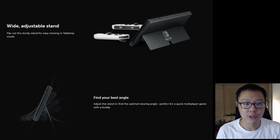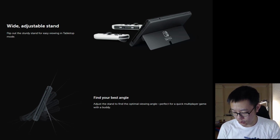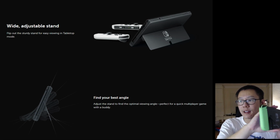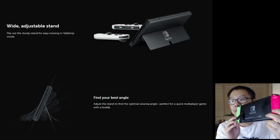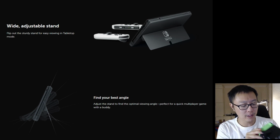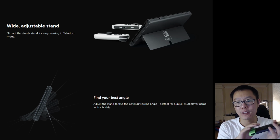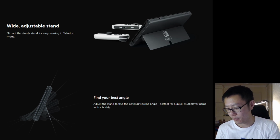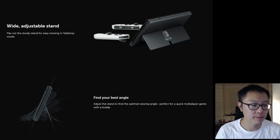Some other things they mentioned was a wide adjustable stand. So previously on the Nintendo Switch, you had a really flimsy little stand on the back there. I don't know if you can see that, but the webcam is a little bit small, but it's just very tiny. And that really was more of an opening to get to the SD card. But now, as you can see in the picture here, it goes along right down the back of the Nintendo Switch. And I think that's a much better design.